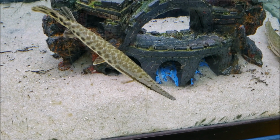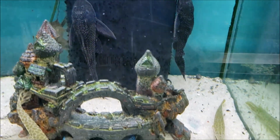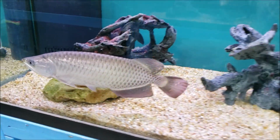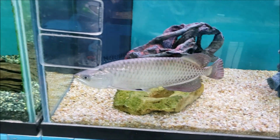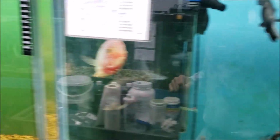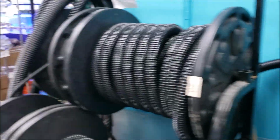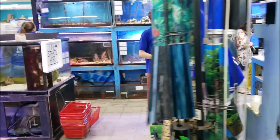I don't know, maybe someday I'll get one, put it in my 125, keep it in there for a year or two until it starts outgrowing it. I don't know how fast they grow. It's a nice medium-sized arowana. More piranhas, more big plecos. Some discus that are not for sale. And then that brings us around to the main body of the store.